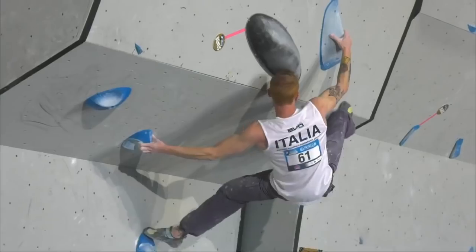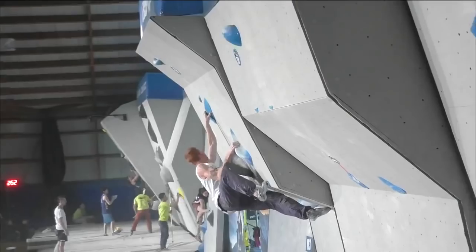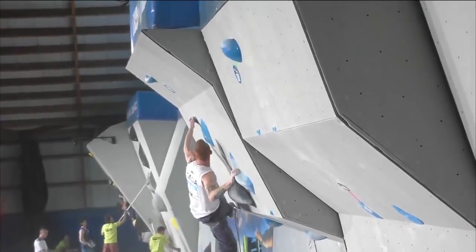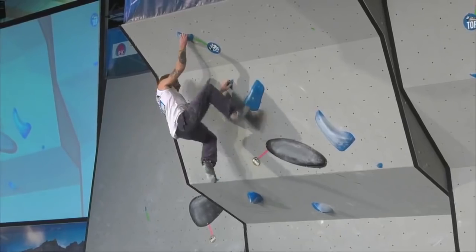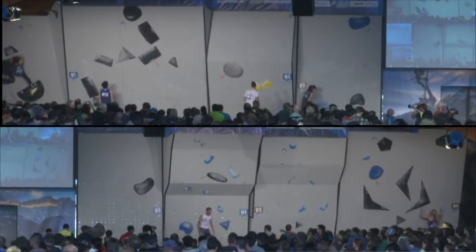Yeah. Looking very strong. I saw Jung Won Chon earlier, the World Cup champion, really struggle with that problem too. Gabrielle, and I think if he can hold this crimp, he can. In the bag just now it is. Now it is. Great work from Gabrielle. I haven't thought much about him so far.